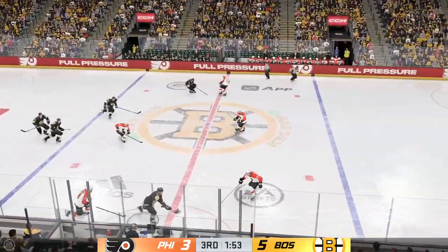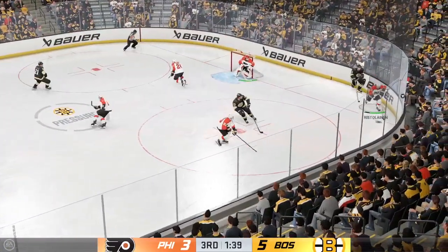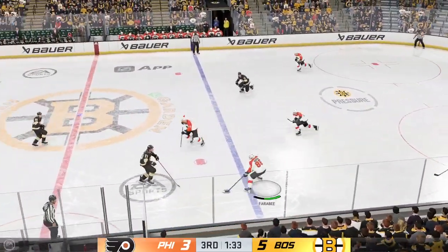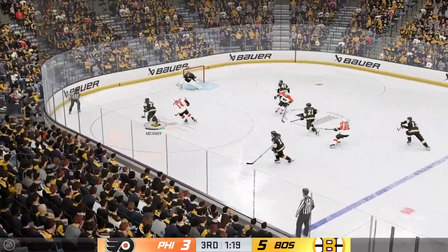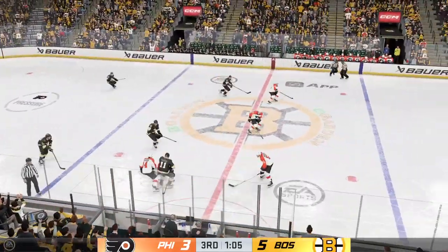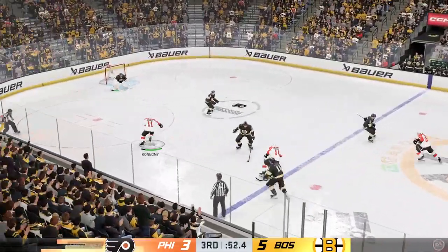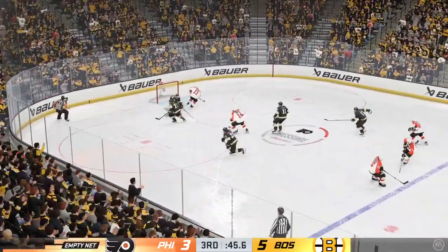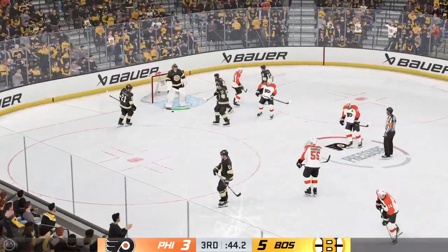Slides the puck over. Well, you're leading late in the game, you've got to find a way to kill the clock. You know what the best thing is to do? Make sure it's not in your zone. That takes the pressure off, and that's a smart dump right there. Picked off by McAvoy. Nearing the final minute of the third. Here's a shot. Oh, and it stays out. He got a piece of that one.